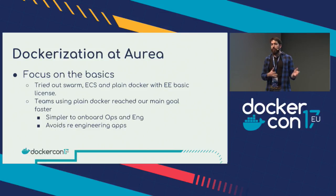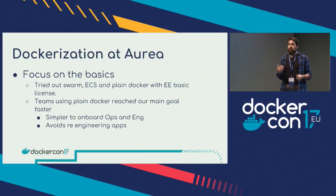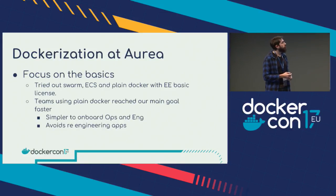We tried out Swarm and ECS in the past, but we found it a little bit harder to adopt for our ops and engineers. And also, many applications had to be a little bit re-engineered to be able to run in the cloud. So with just using simple Docker, we can do a neutral change from what we were already running on a VM to what we can run on a Docker host. And this speeds up the process.